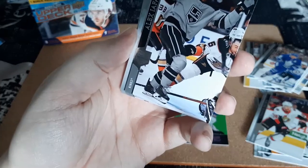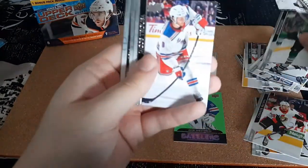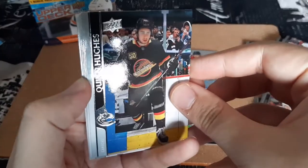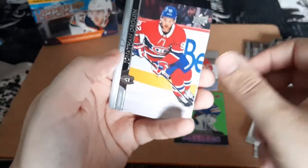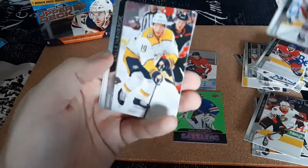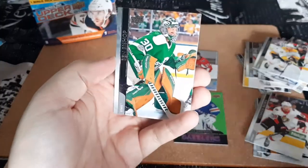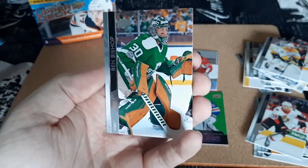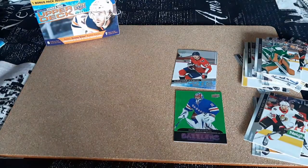Alex Iafallo. Joe Pavelski, at least these aren't doubles. Jacob Trouba, Quinn Hughes, look at that. That looks awesome. His first year after his rookie season. That looks really cool. I love that. Jonathan Drouin, Tony DeAngelo, Kaapo Kahkonen, Ben Bishop. I like that. I like his pads. They look really cool there. Wow, I really like that card. I do collect and PC him.